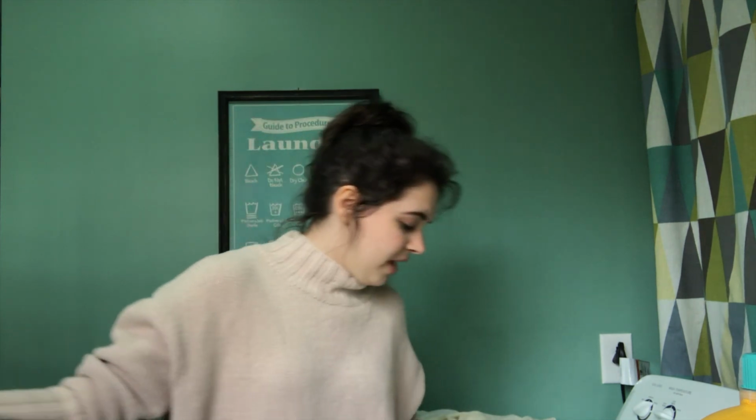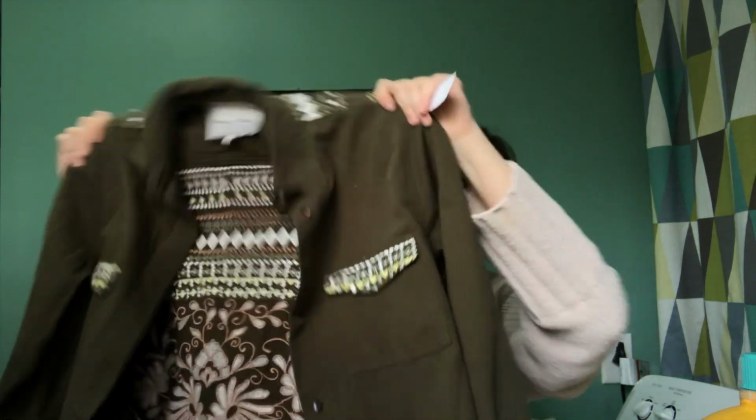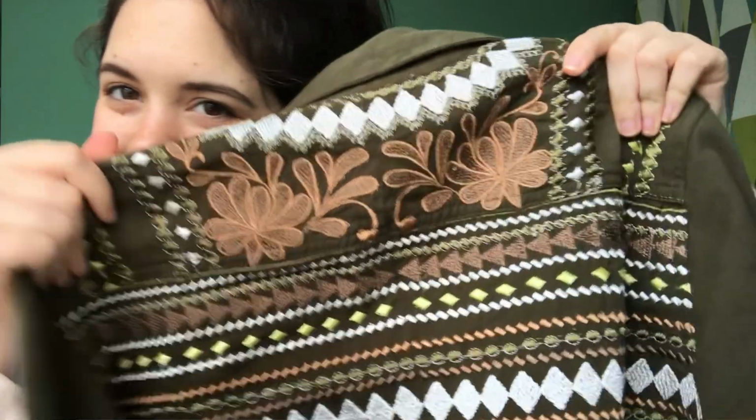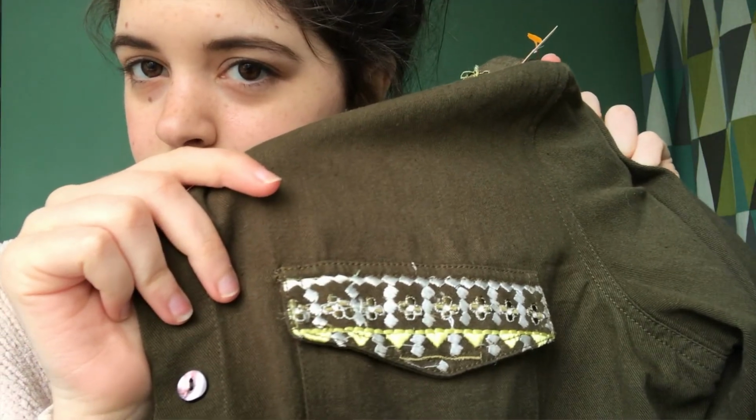This next item is not vintage, but it is literally so cool that I didn't want to pass it up and maybe wait till it was on sale. I just did not want to risk leaving it and potentially not getting it because it is ridiculously awesome. It is this super epic army green jacket that has lots of embroidery and patches, especially on the arms. Now there is a little bit of thread showing. It's got some wear and tear to it, but I think it is so gorgeous, and I think once I clip those threads, it'll be absolutely no problem. I got this for $5.